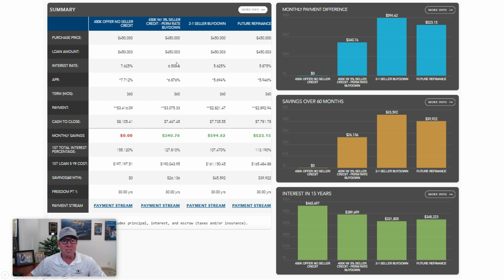So we can buy that down to 6.5. That'll save $340 a month. Or what does it look like to do a 2-1 buy down to get significant savings the first year? But again, that's temporary. That would be 5.625 the first year. Then it goes to 6.625 and then 7.625 for the remainder of the loan.